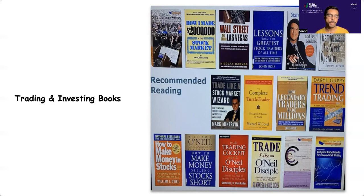But in terms of making you the money that you would want to make, you need a good trading plan, risk management strategies, and you need to address your psychology as well. Reading about these things as much as you can is the best way to go about it. I haven't put in all the books that must be read, but these are some sample ones.